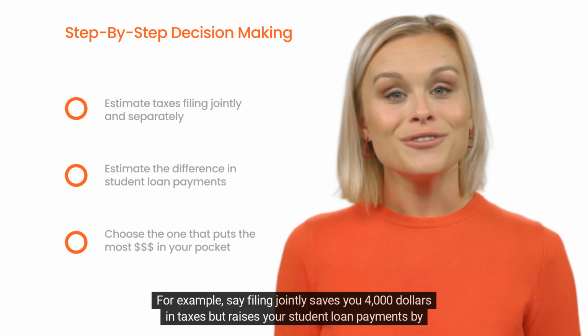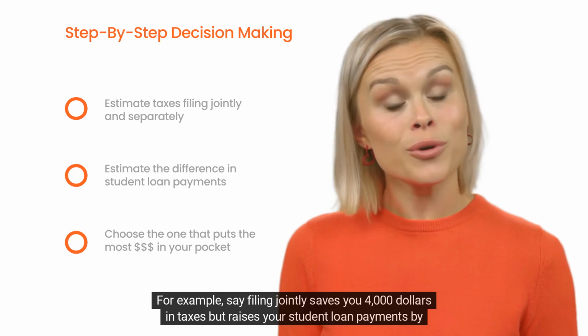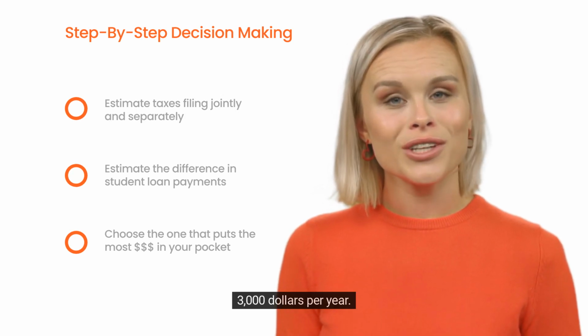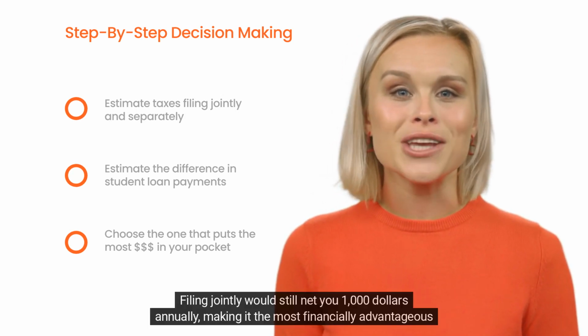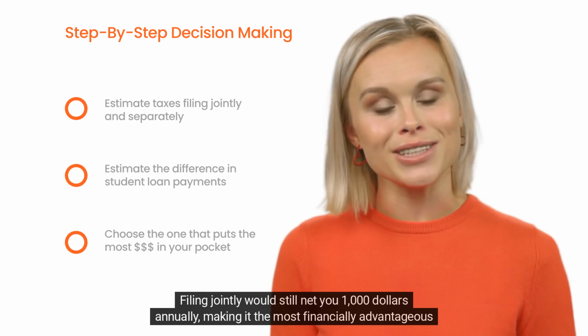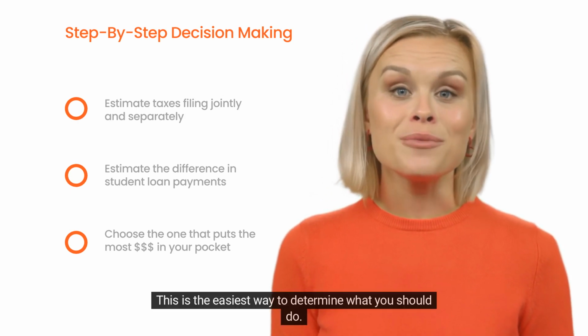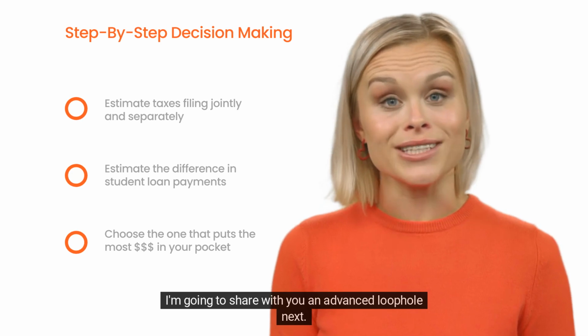For example, say filing jointly saves you $4,000 in taxes but raises your student loan payments by $3,000 per year. Filing jointly would still net you $1,000 annually, making it the most financially advantageous option in this case. This is the easiest way to determine what you should do. I'm going to share with you an advanced loophole next.